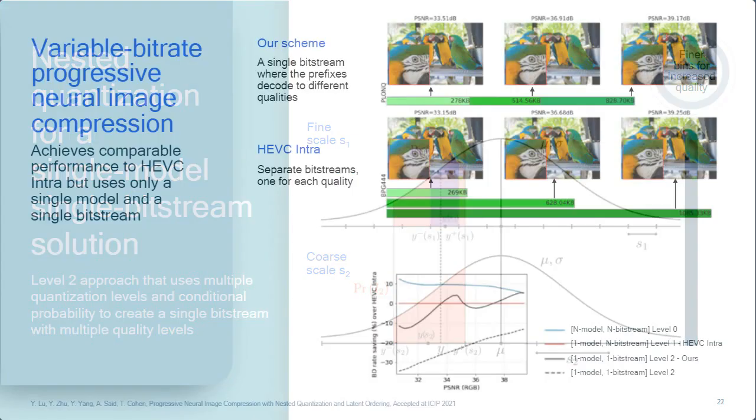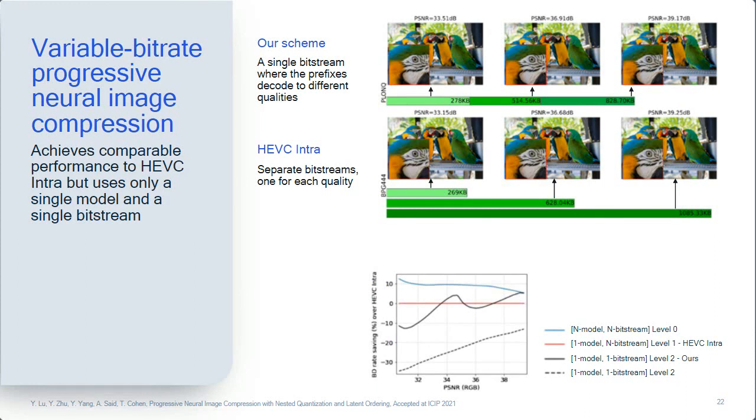So here you see the solution. I hope it's somewhat visible, but as you can see, our scheme produces a single bit stream, and depending on how much of the bit stream produced by this model you send, you will get different quality levels that are actually competitive with the quality levels that you would get from, say, HEVC.